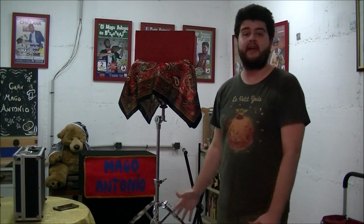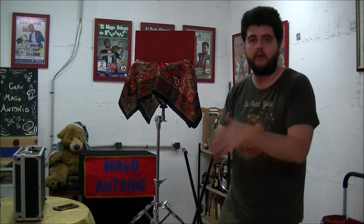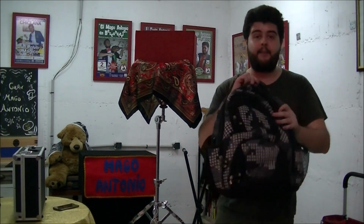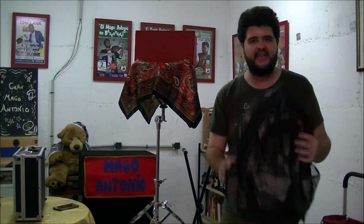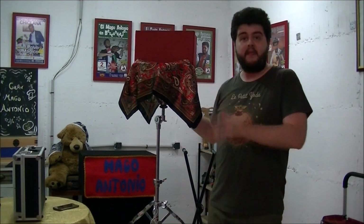This is the table that I use when I'm traveling around and I want to have a very tight package with the table, the box, and all the tricks. I normally use this backpack. This is the backpack that I used when I was studying in high school, so yeah, it smells like high school. Oh my god, the sound. And this is where I got it.